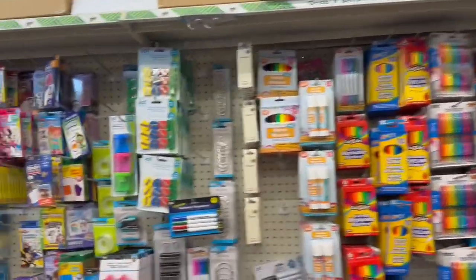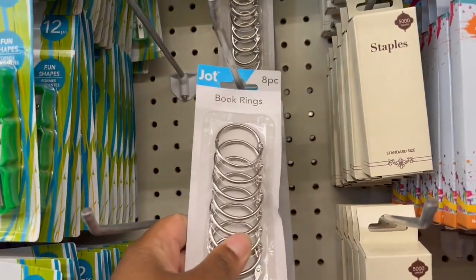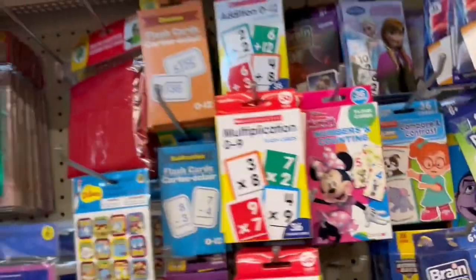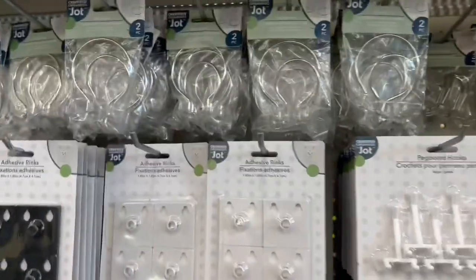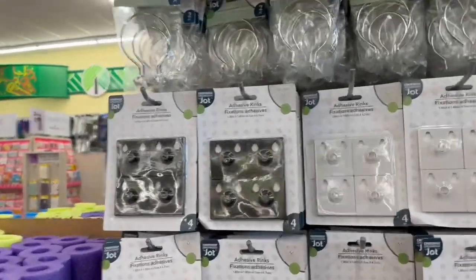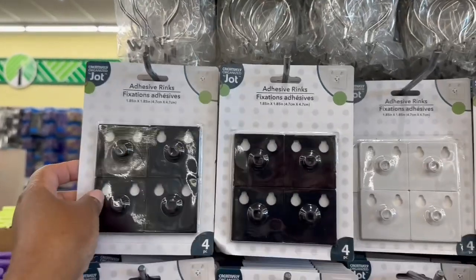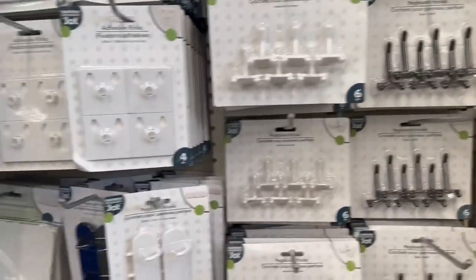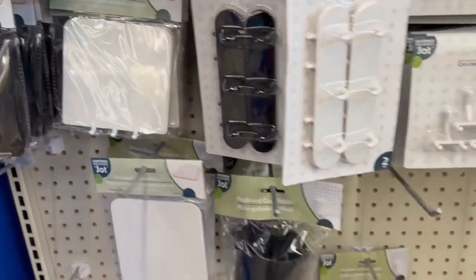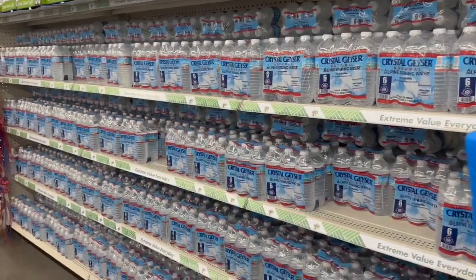Oh, your stationery supplies. I need some more of these book rings for my classroom. We got a pack of these. I like how they have this organized. They got a whole end cap of just the hooks. I love it. The ring hooks, that adhesive rings. The peg hooks. They got black and white. They got the little shelf in the cup holder, all by Jot. If y'all need water, y'all know where to go. I've never seen it set up like this at the Dollar Tree.